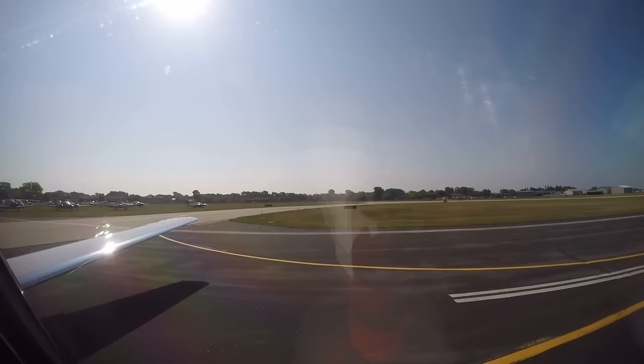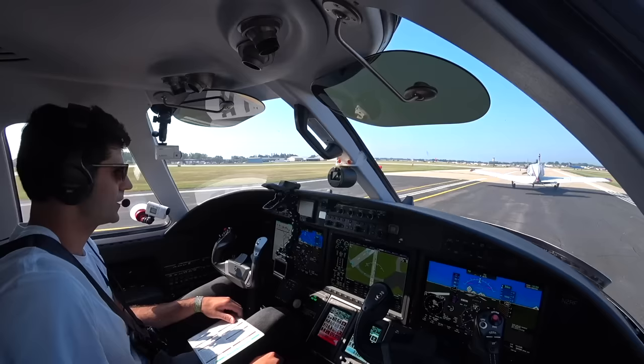Go around button is set. Takeoff and VNAV. And we should get a heading and our beacon code from tower.